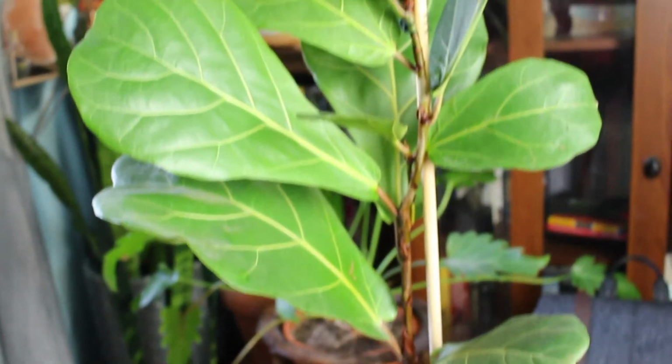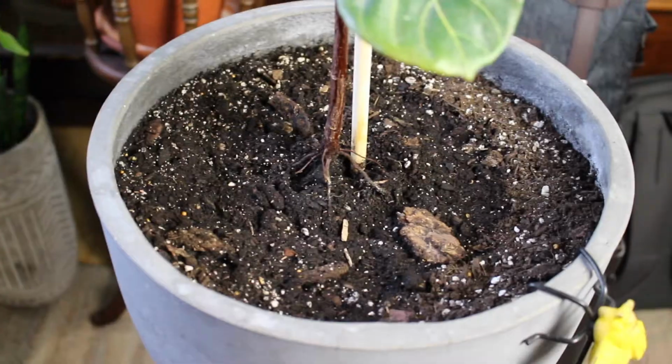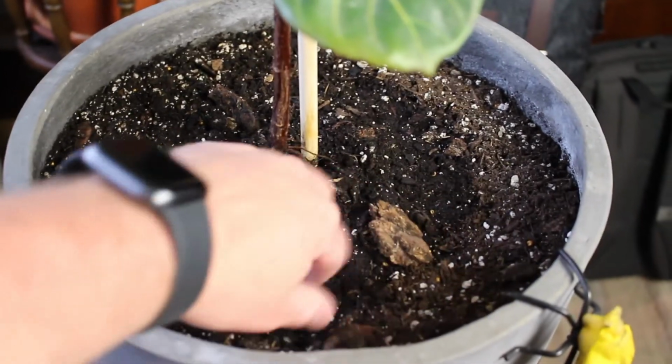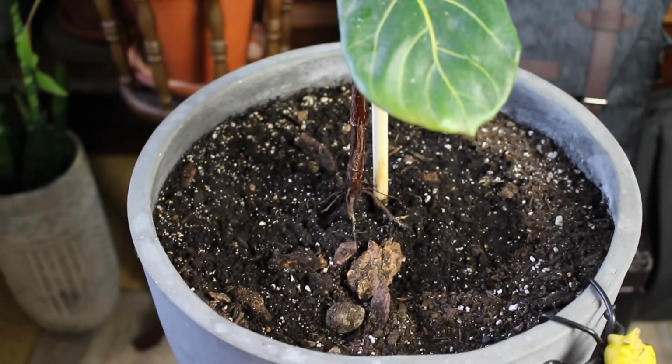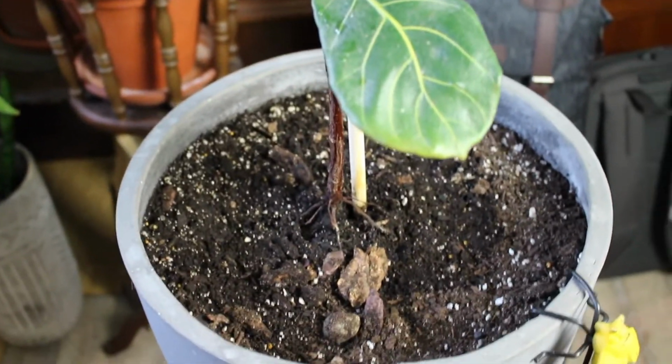Fiddle leaf figs need a well-draining soil to thrive. I keep mine in a 1-to-1 mixture of potting soil and orchid bark. You should have your fiddle leaf fig in a pot with a drainage hole, as it's super easy to overwater these guys and give them root rot.